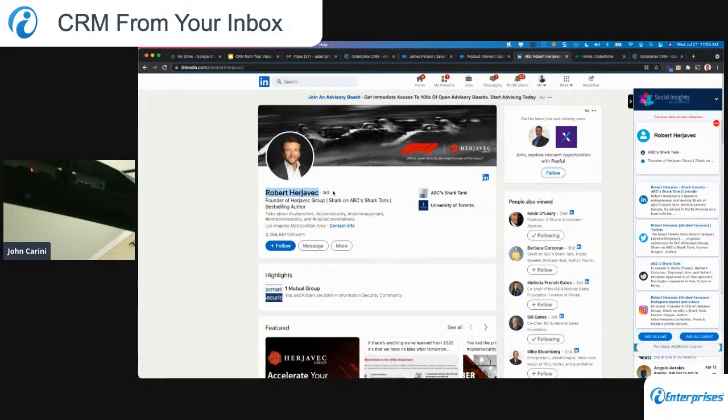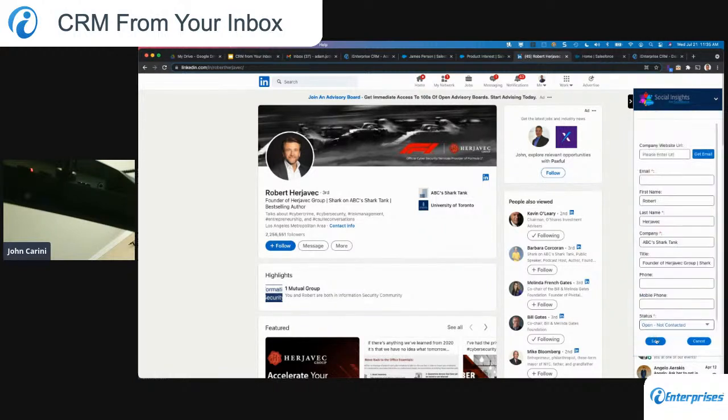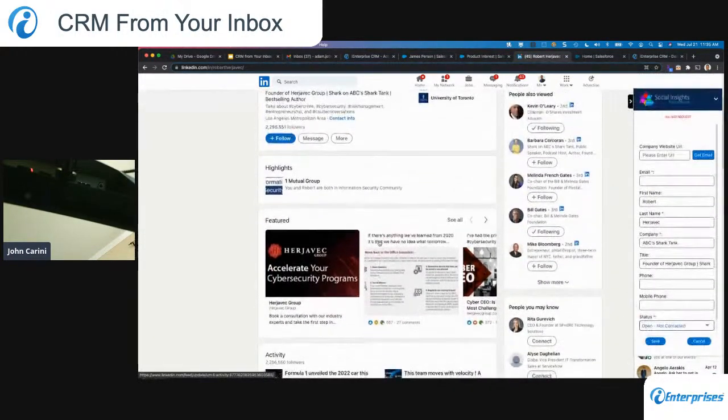Basically, you open up any LinkedIn profile, and it tells you if, in this case, this is connected to Salesforce, but it is included with ICRM, and you want to add somebody as a contact or a lead in Salesforce. This is a famous person, right? They're probably trying to hide their real email address. I can click Add as Lead, right? And it gets some information from LinkedIn, right? And then I know he works for this Hergovic group, right?